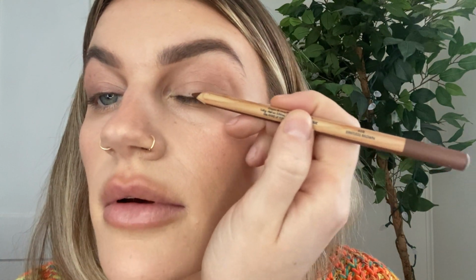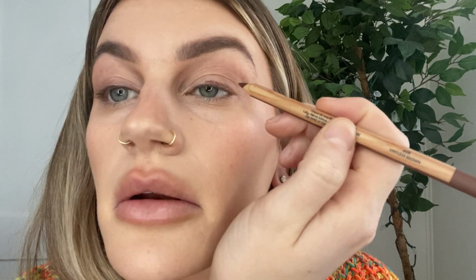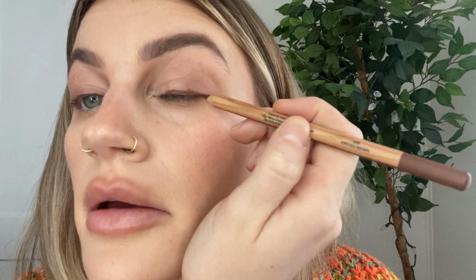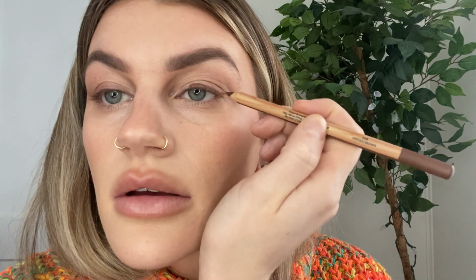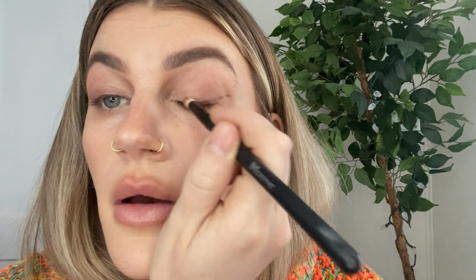It's looking like I'm doing a bronzy monochromatic, but I guess you can make it pink. I'm honestly just going with the flow, and I don't know why I'm looking in this mirror. I'm also talking to myself.